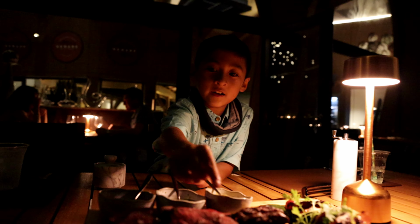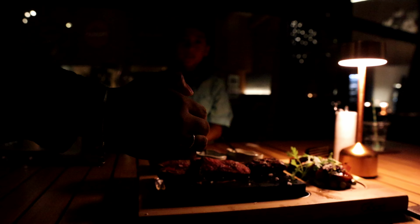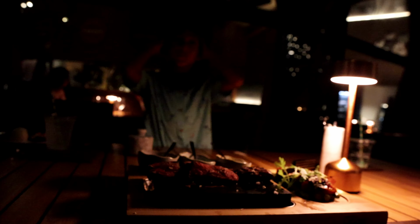New York and filet. The first one over there is skewered. In the middle is New York, and this one is a filet mignon. Oh, you got filet. Yeah.